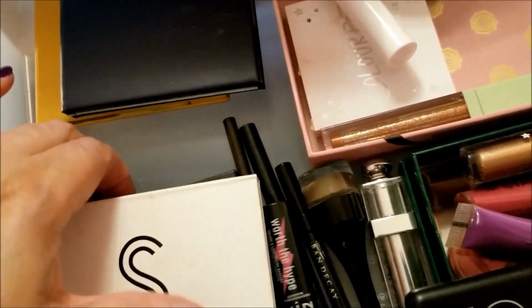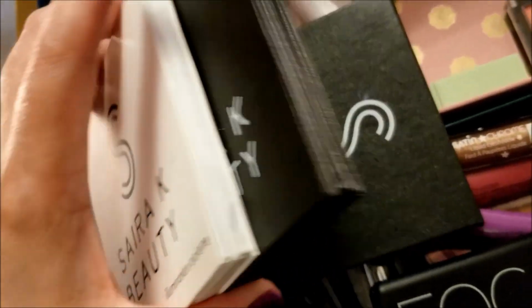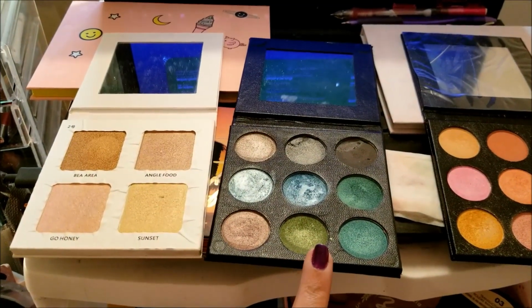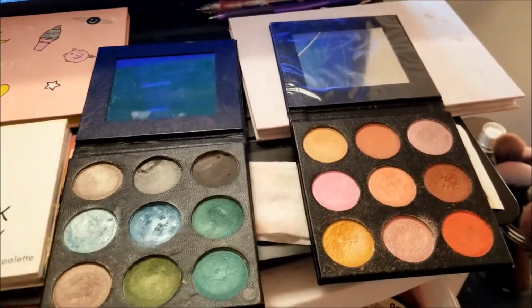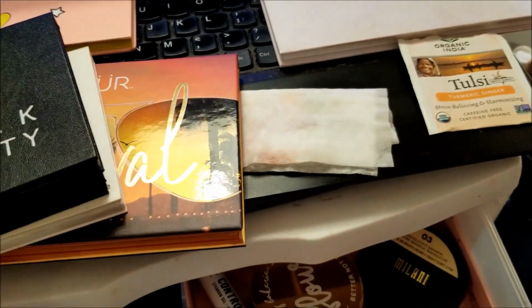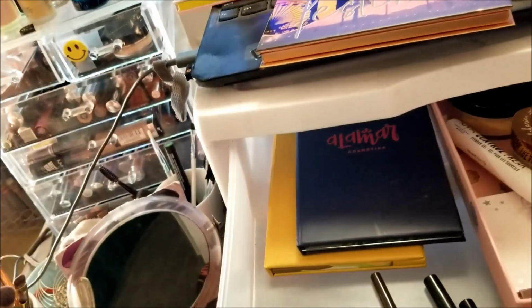These Sarah K's I can take out. This is their highlighter palette, their Blue Envy and Springtime Fine palettes. So those are the Sarah K palettes. We've got the highlighter palette, we've got the Blue Envy, and we have the Springtime Fine. I'm pretty much ready to review these very soon. So I'm going to pull these out because I don't think I need them in here right now. And like I said, this was a lot to deal with, but I am ready to review these. So these are going to go into my review box over here on the side.